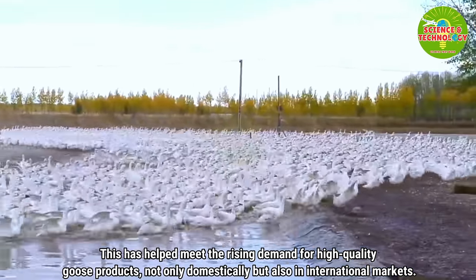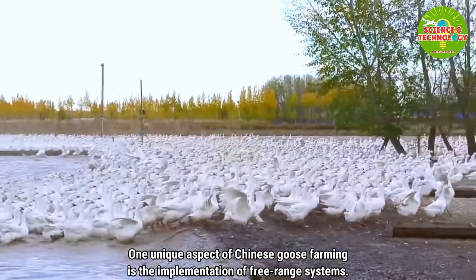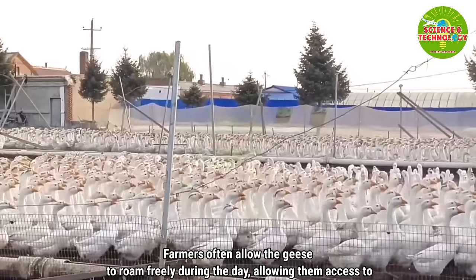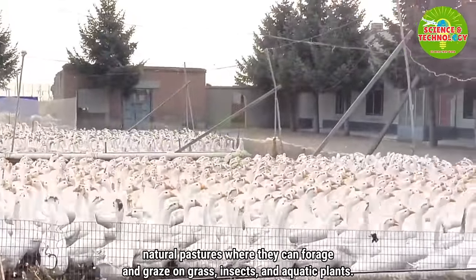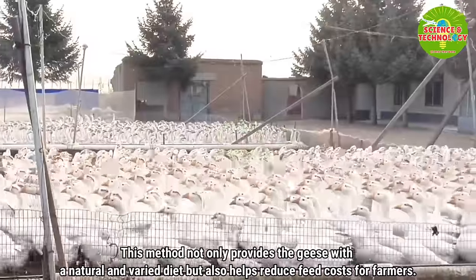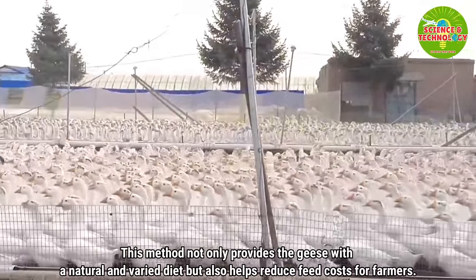One unique aspect of Chinese goose farming is the implementation of free-range systems. Farmers often allow the geese to roam freely during the day, allowing them access to natural pastures where they can forage and graze on grass, insects, and aquatic plants. This method not only provides the geese with a natural and varied diet but also helps reduce feed costs for farmers.